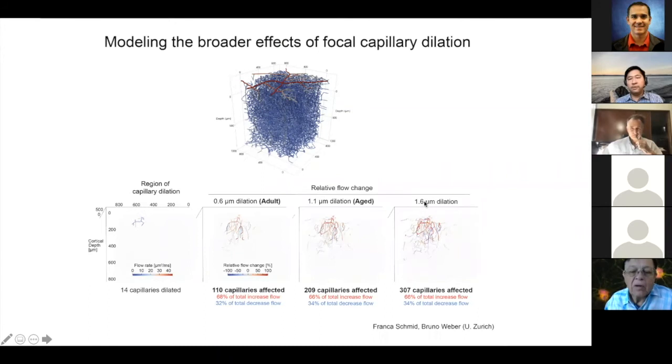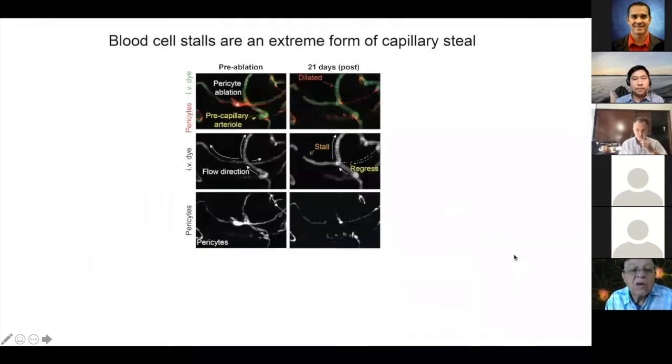And we pushed the system even more, doing something a little bit unphysiological, but just to see what would happen. And essentially, the more you dilate, the more you recruit disturbances in the rest of the capillary network. And there were always some vessels that were decreasing in blood flow in addition to the ones that were increasing in blood flow. So what does this mean?